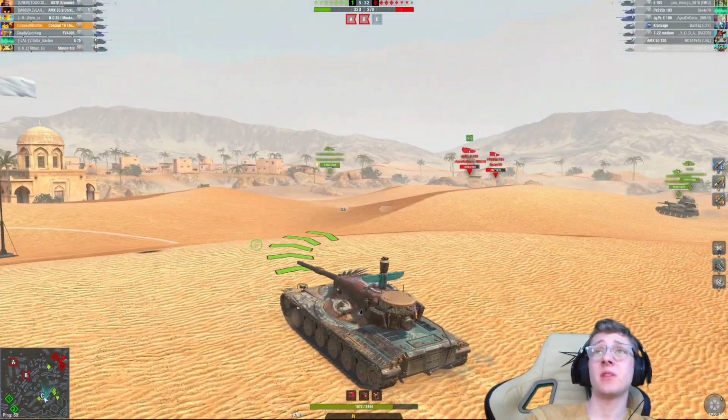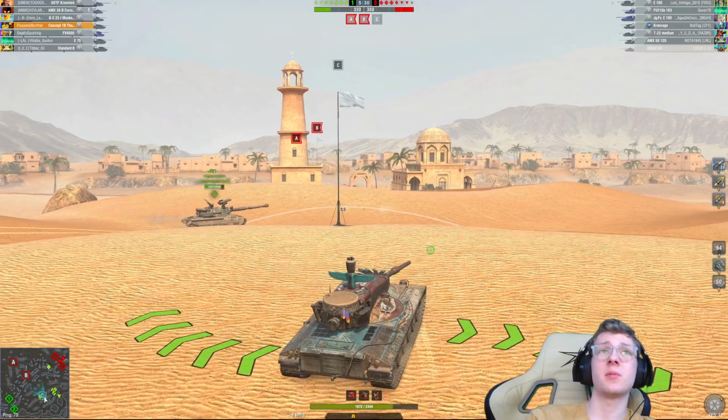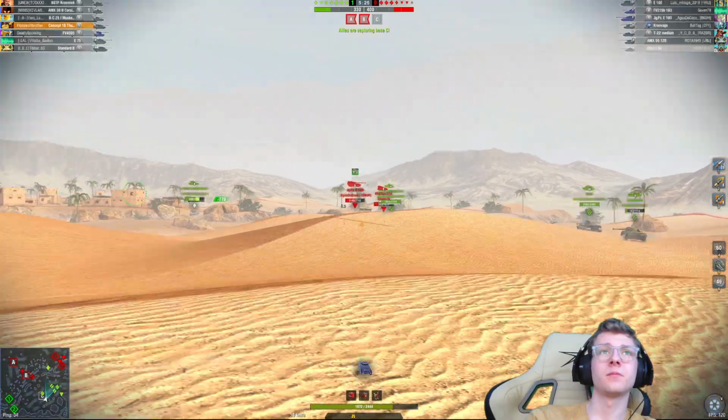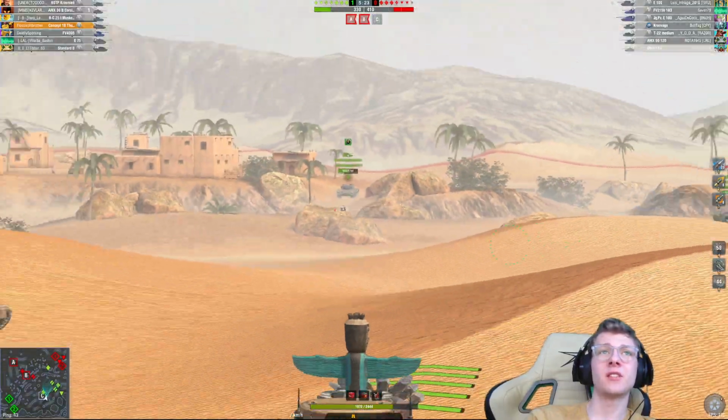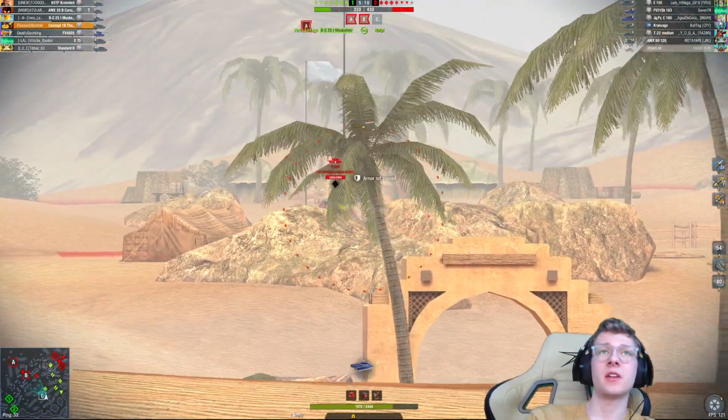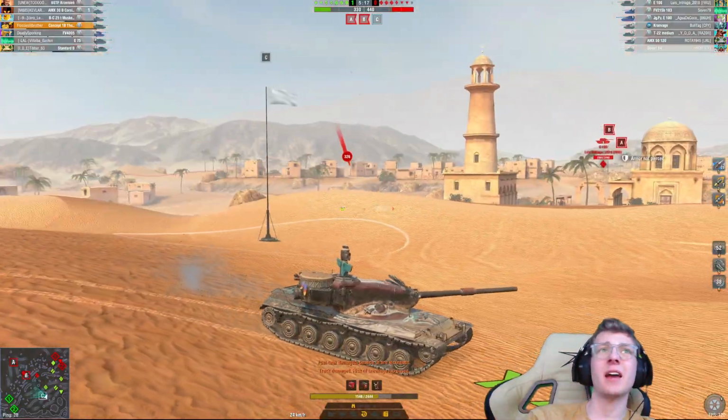I mean, it was a decent play from the AMX. He was able to get some bleeds out into us, but oh well. We got the T-22 on the flank. The Yag is... he's still alive. Well, there's the E100 in the back. I really want to see if we can pen an E100 turret. It looked like we can.